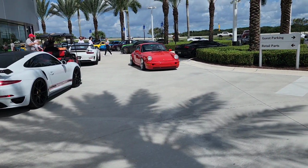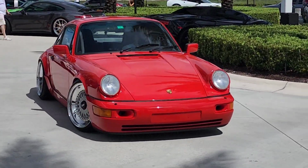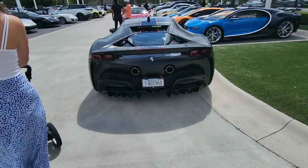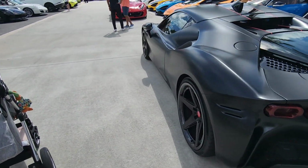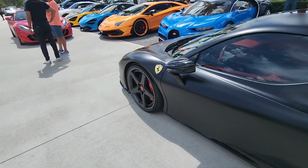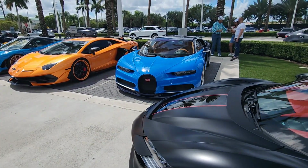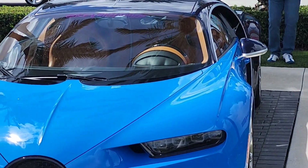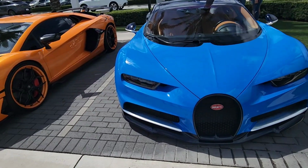Look at this guy. I just saw those rims. The matte black Ferrari. I thought it's supposed to be only Porsche. Yeah, but we saw this car in Midtown. Remember when? Yeah. Look at this.